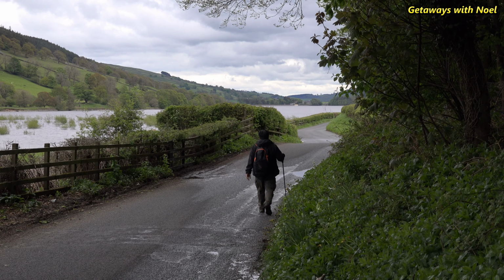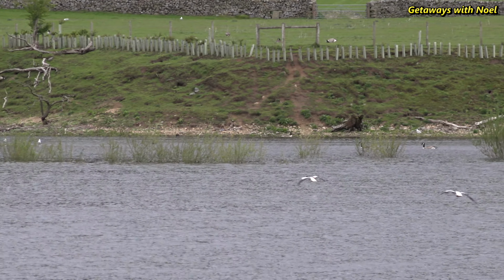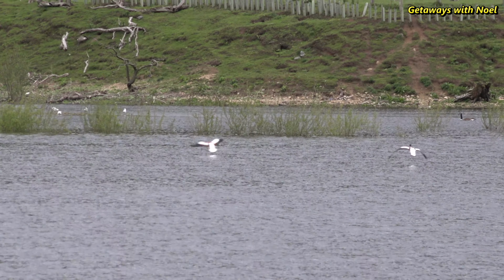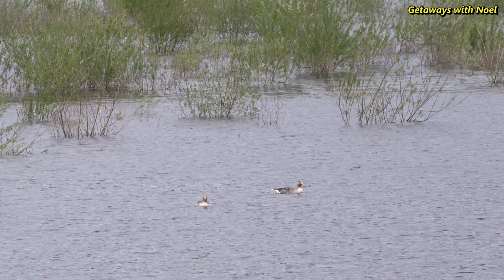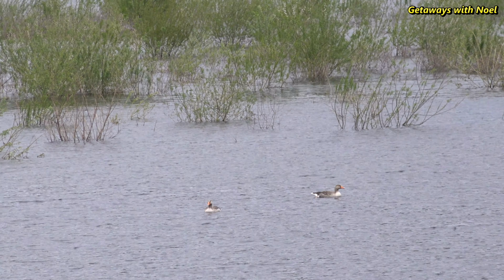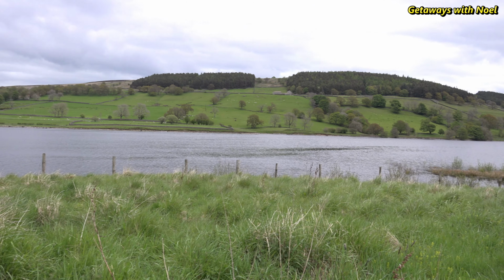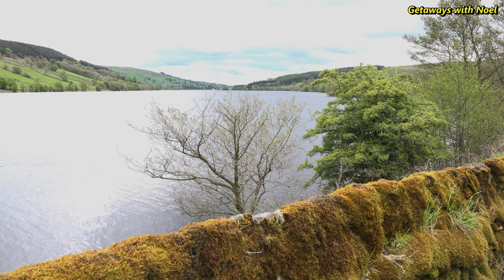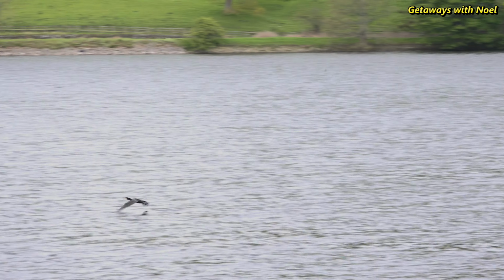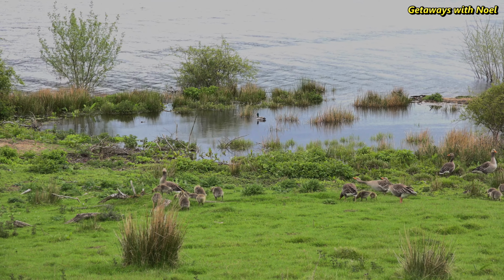From Ramsgill, we continued to walk along the road for over 1.5 miles until Gouthwaite Bridge. Please take extra caution while walking on the road due to some fast oncoming vehicles, lack of footpath and passing places. On this part of the walk, you will see the other side of the reservoir. Near the northwest of the reservoir, there's a car park and picnic area where you can stop for a few moments to appreciate the view, and also a good place to spot some birds and other wildlife.